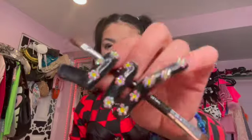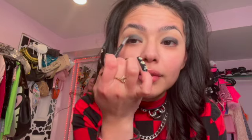I'm taking this little fluffy brush, and I'm just gonna blend out this black. I would tell you guys the name, but it's really old. I don't even know where I got it. Probably stole it from my mom's makeup box back when I was like 10. I've always loved makeup, literally since I was little.